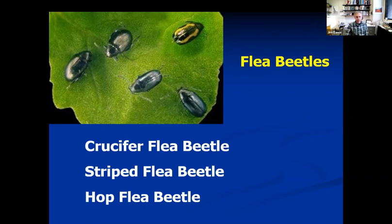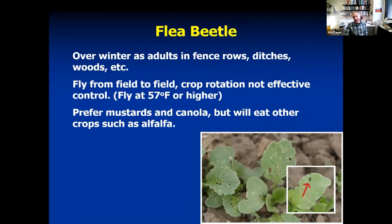So as Angela mentioned, they overwinter as adults. They hang out in places like fence rows, ditches, forested areas, and then they fly to your crop when the temperatures get to be around 60 Fahrenheit. And they can fly from field to field. So crop rotation isn't going to be an effective way to control flea beetles. Now, they do prefer mustards and canola, mustard weeds, as well as canola, but they'll eat other crops, including things like alfalfa. So once you get them in your environment, in the landscape, they're probably there to stay.